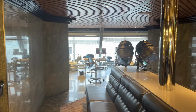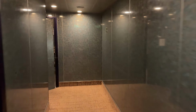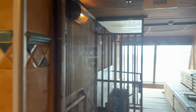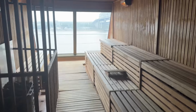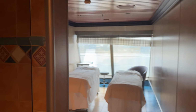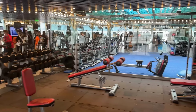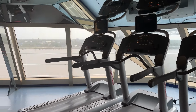Behind the check-in desk, there are 2 entrances, one for the men on the left and one for the women on the right. Each side has showers, bathrooms, and saunas for your enjoyment. You also have a quick peek at one of the massage rooms that overlooks the ocean. And all the way to the back, you have the gym where you can work out with a beautiful view. Tons of free weights, gym classes, and more.